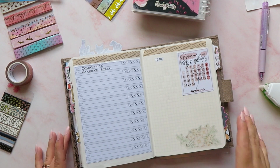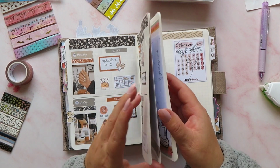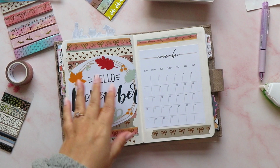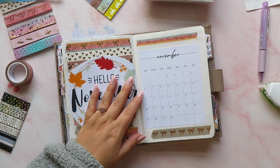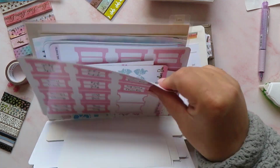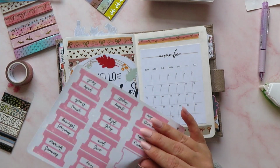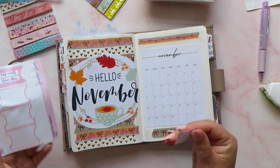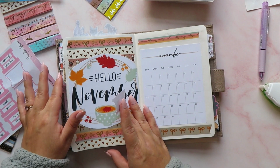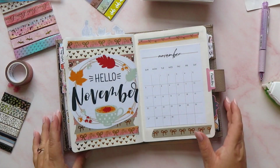So that is it then. That is my calendar done, my monthly overview done, should I say, but I do need to put my tab on. So let's have a look at my tabs then. We are of course going to go with the Josephine Bow Designs ones. So these are the fold over tabs and these are in the Candy Floss colourway, my favourite colourway. It doesn't necessarily match with the theme of the month that I've got going on at the moment, but that's okay. I just love them. I want to have them. So that is the month done then.